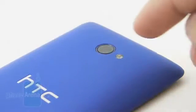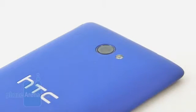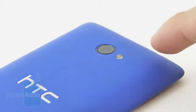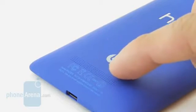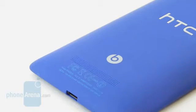In the rear, we find the handset's 8-megapixel autofocus camera, which features HTC's ImageSense technology and an f2.0 lens. It also has 1080p video recording and also an LED flash. And towards the bottom edge here, you have these microdots, which are in unison to one another, and they consist of the handset's speaker grille.